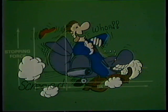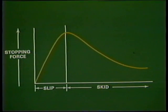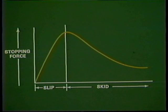To stop the airplane, the pilot applies the necessary braking force, which slows the wheel's peripheral speed below that of the airplane, causing the tires to grip the runway surface, slipping slightly, but producing a great deal of tire drag. Now, as long as the tire is slipping on the runway surface, it provides an effective stopping force. And as this slip increases, the stopping force becomes greater, but only up to a certain point.